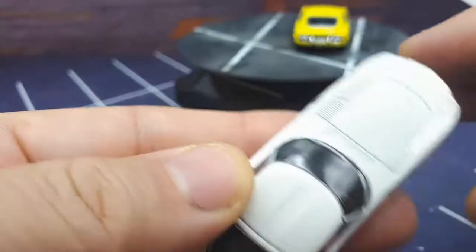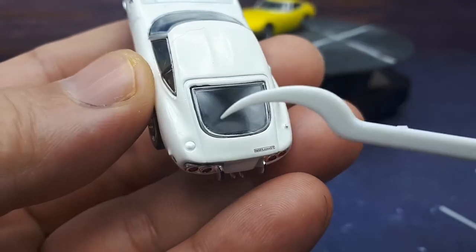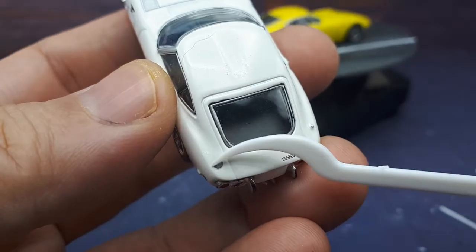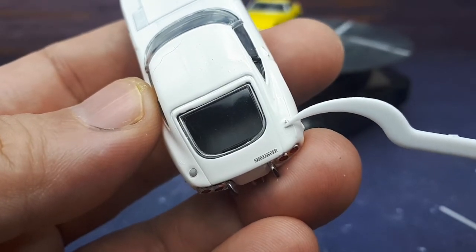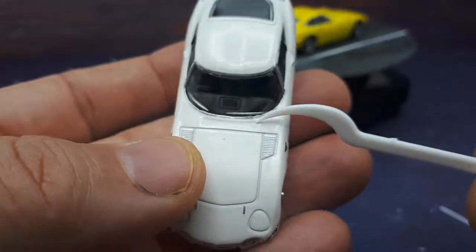Alright, so let's go to the top. Same Toyota 2000 GT, and that looks legible as well. Now the gas cap does not protrude above the bodywork, so that's not accurate. It's almost flush, but it is painted silver, so at least they got that. And then the radio bump, that actually does stick up. The antenna bump there. Okay, an all black interior, no color going on.